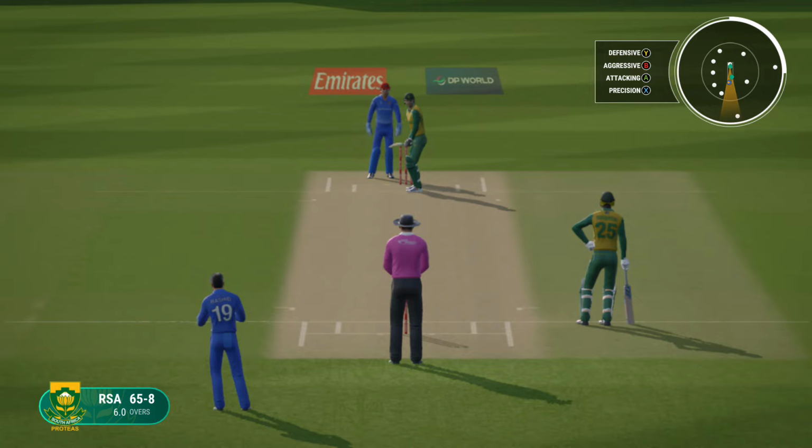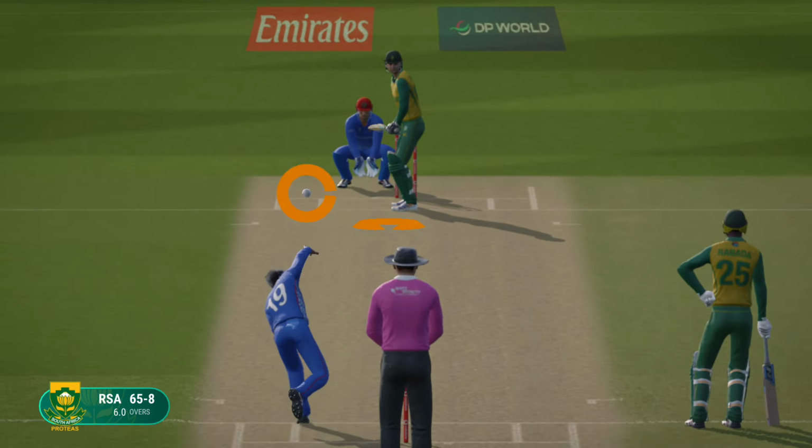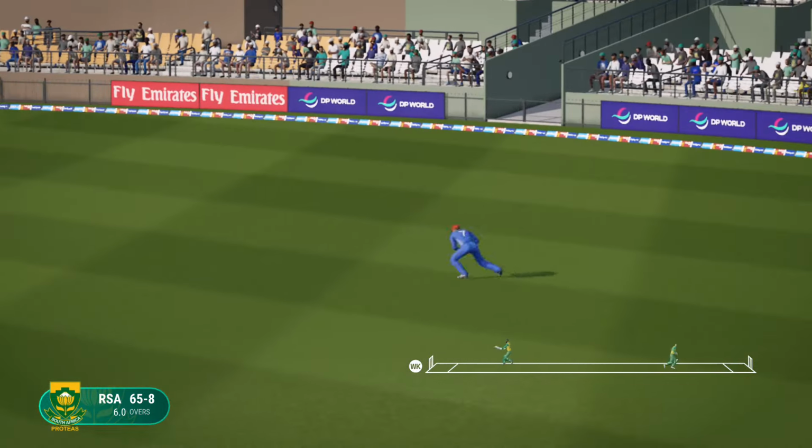That's a long way to walk out there just to turn around and walk straight back. They'll just want to get this first run behind them and then push on. Drive straight down the ground, mid on, we'll collect that one though.